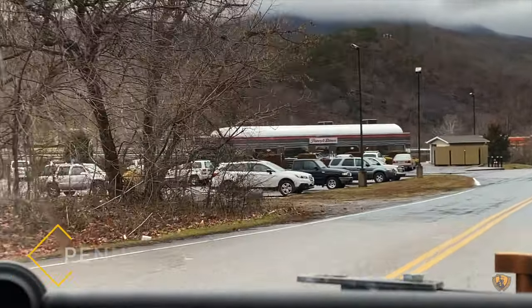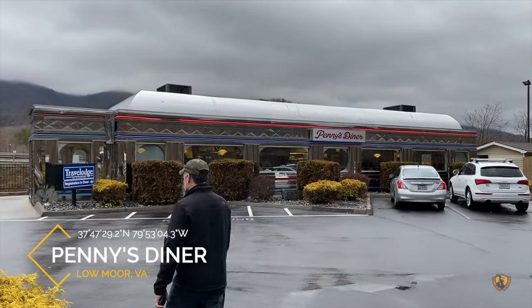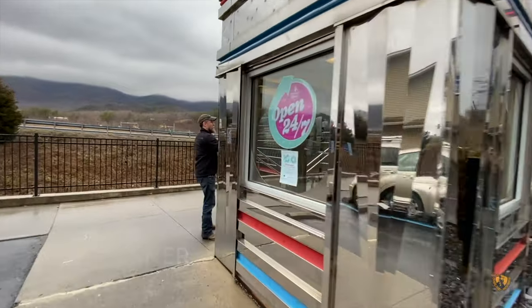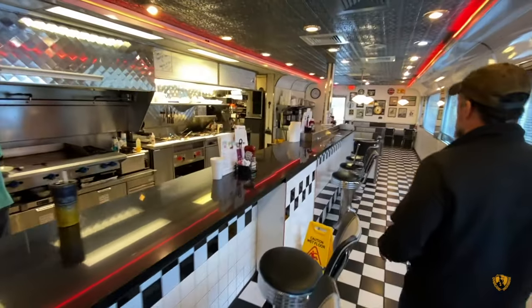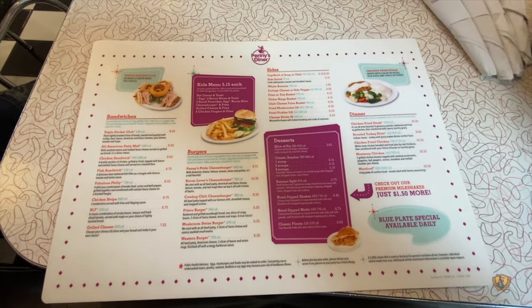Next stop was Penny's Diner. These are the type places I love to find when out traveling. With a Waffle House type menu, this hit the spot.